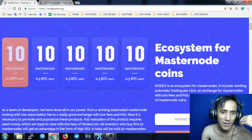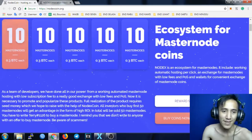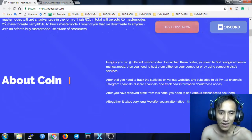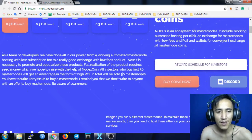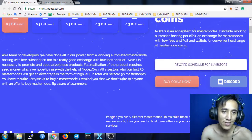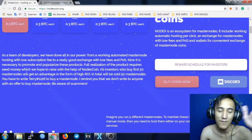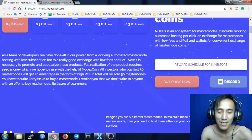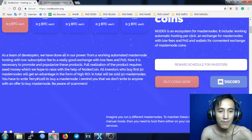This is different from Ethereum, because this is master nodes with DASH coin. Okay, let's see, guys. As a team of developers, we have done all in our power, from working automatic master node hosting with low subscription fee to a really good exchange with low fees and cost. Now it is necessary to promote and popularize this product.